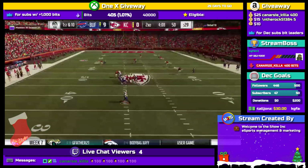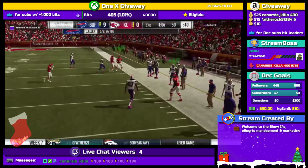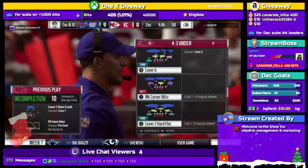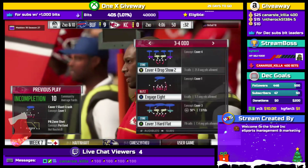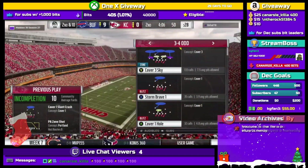Here's Allen to throw it. Escaping the pressure right. And incomplete. I hope I don't sound too rah-rah on that one, but that's the exact right throw. Either your receiver gets it or no one gets it. Give him a lot of credit for being really precise with it. Got rid of it. No one got it.